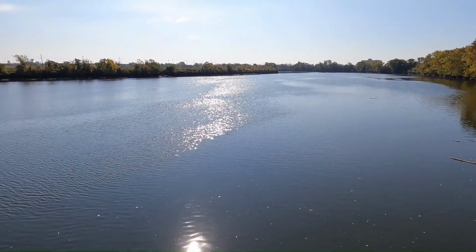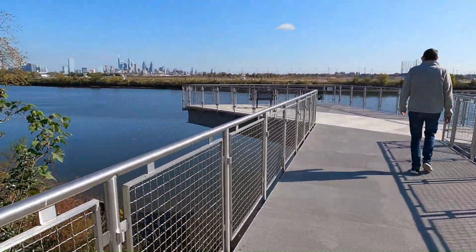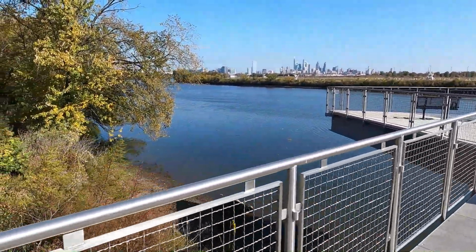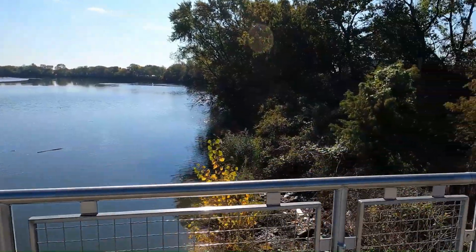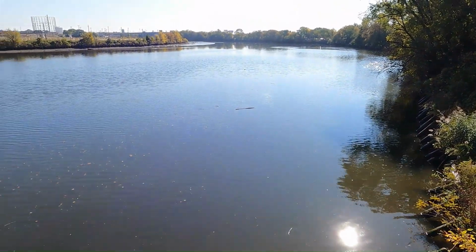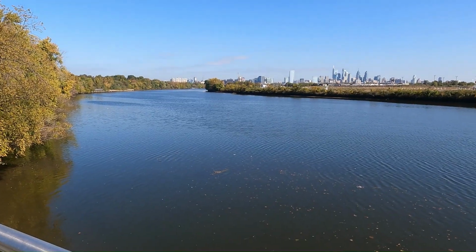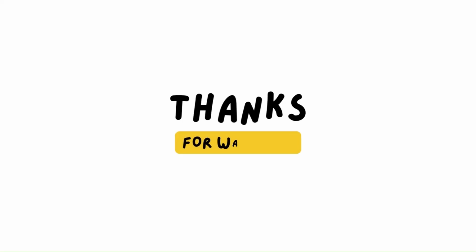We saw a lot of people fishing here, so it looks like it would be a good area to fish. The one thing I will warn you is there's a lot of background noise. There was a scrap metal recycling plant on the other side, so you do hear the noise of construction vehicles, but you're in the city, and the city tends to be noisier than just being out in the forest somewhere. So that's to be expected here.